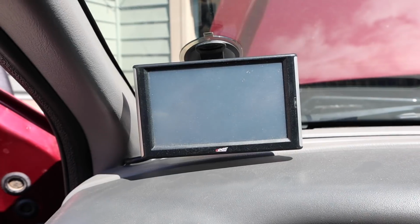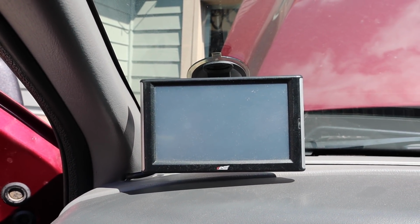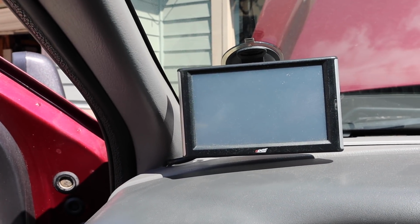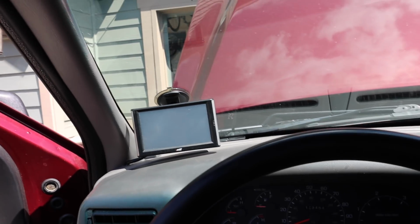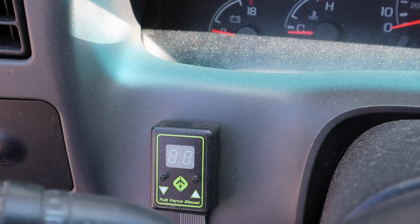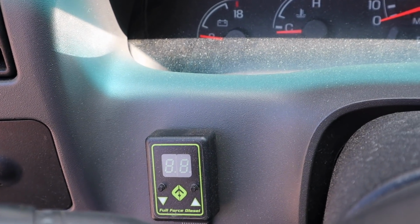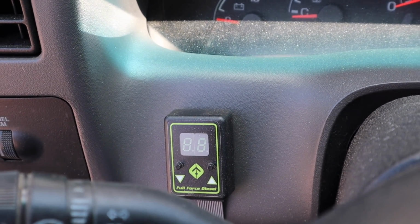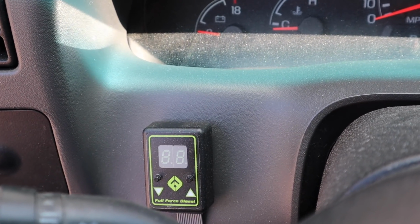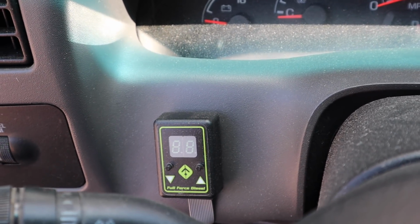Alright, so inside the truck, like I said, I have my fuel pressure gauge routed to my Edge Insight CTS2 monitor. Overall, I'm pretty happy with it. There are some issues with it, but I am pretty happy with it. If you want to know more about that, I do have a video on it. And then down here, we have my PHP Hydra chip. I know it says full force diesel, that's because that's who I ordered it from. But it is a PHP Hydra programming chip that plugs into the computer of your truck and allows you to change tunes on the fly.